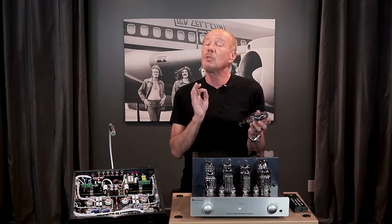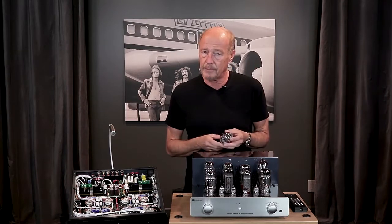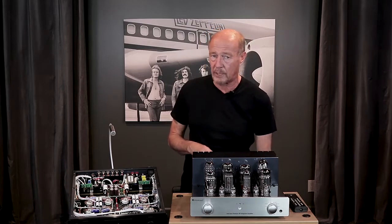I mean, if you have the money to play with SET for fun and you have a few systems, go for it. But if you don't have a few systems and you want that flexibility in sound, listen up. In the late 1940s, high-performance audio was being born, and push-pull triode amplifiers were state-of-the-art. With push-pull, you get more power and a lower output impedance, and you still had the sweetness of triodes.